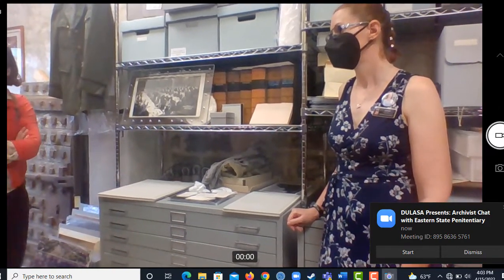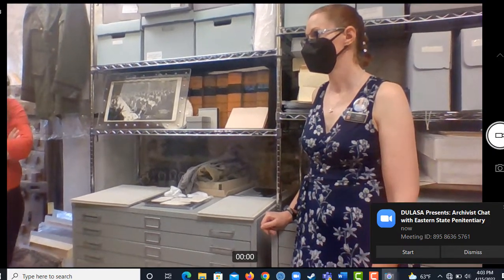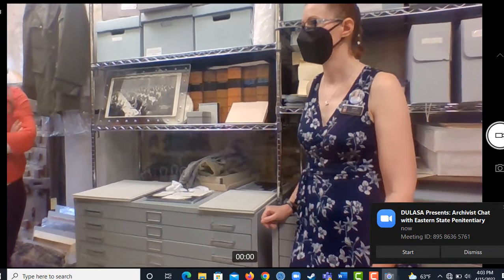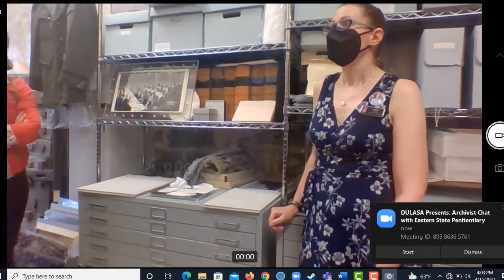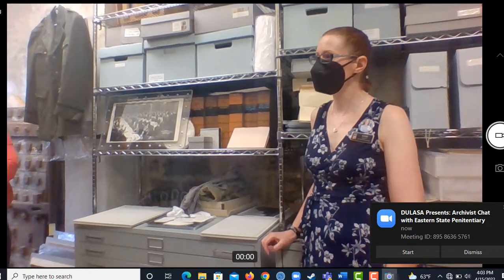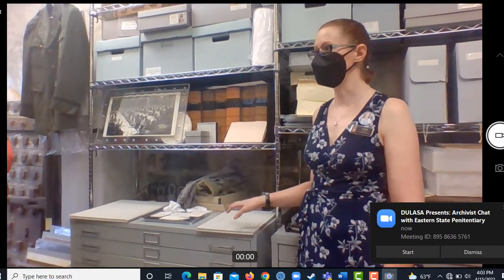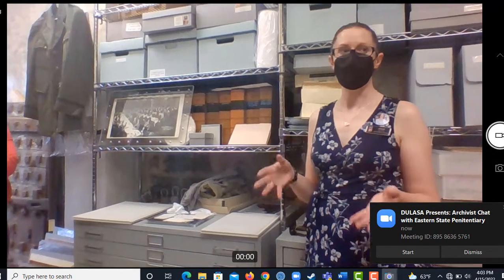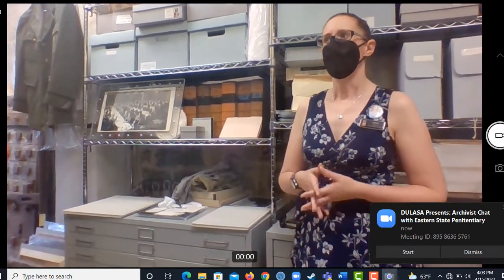What is the process when you get materials that you can't actually trace back to being from here accurately? Is there some sort of policy or process for things like that? Usually we try not to accept things which are really murky like that. Like I said, we don't have documented proof that most of these things were from Eastern State. We just kind of have to take the donor's word for it.